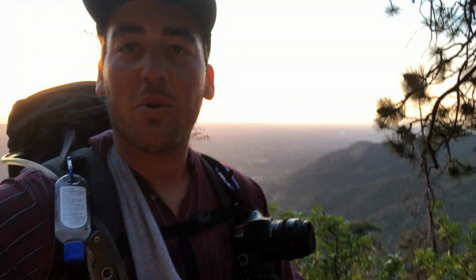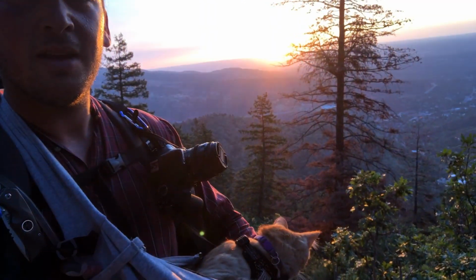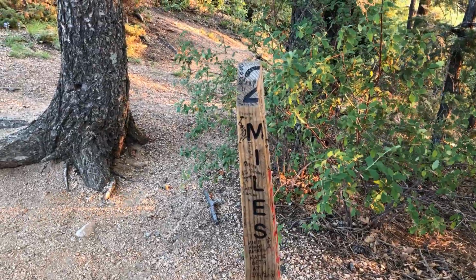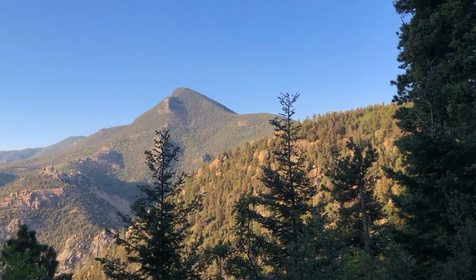We are not even at mile marker 2 yet. I'm dripping with sweat and we're high above the city. We made it to mile marker 2. We've been hiking for about an hour, which means we've been going 2 miles an hour uphill. This is a good pace and I'm right on schedule. Quick little breakfast at 9,200 feet.